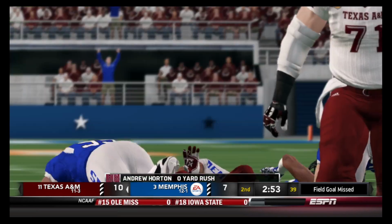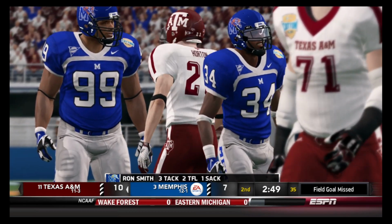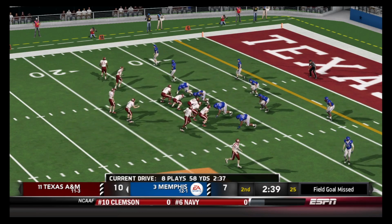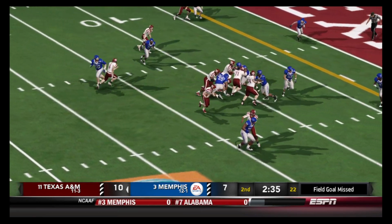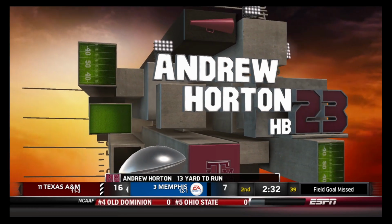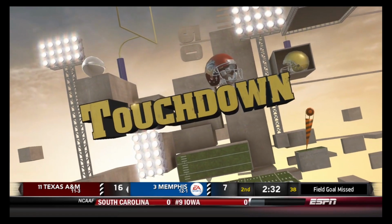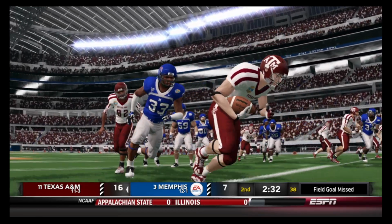Fights forwards about the 13. Horton gains about a yard on the play. That makes it second and 10. We're at play number 9 of this current drive. Touchdown, A&M. Vegas put his eyes on that end zone and ran with some real purpose there.